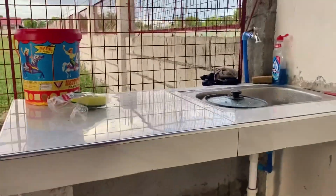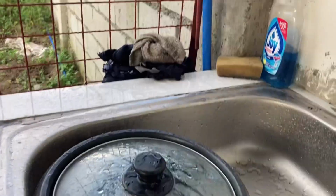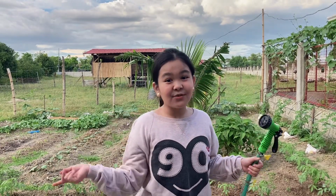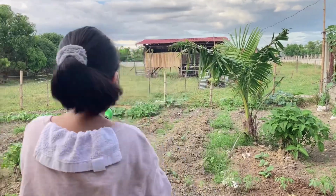So we have the windows. They're pretty long. We have 3 windows and another window over there, and we have a bench. We have another sink over here. So yeah, beautiful sink. So now I'm going to water the plants over here. So 3, 2, 1, go.